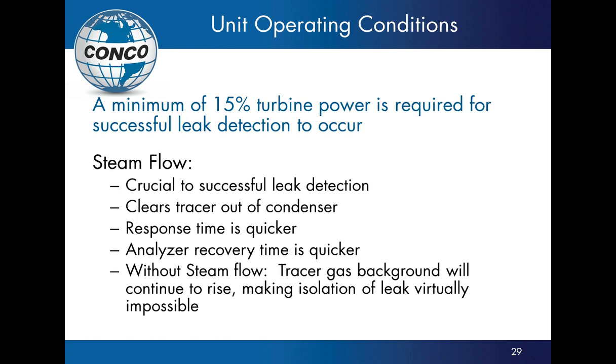And that way you're able to sense that leak and pick that leak up. You also, it clears out the tracer gas. So now you don't have this buildup of helium or SF6 in an area. So you're not going to get some false readings. And then after you find the leak, it removes that gas from the system so that you get a quicker response time from the analyzer, and the analyzer's recovery time is quicker.